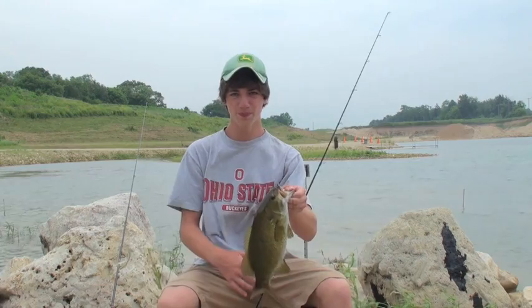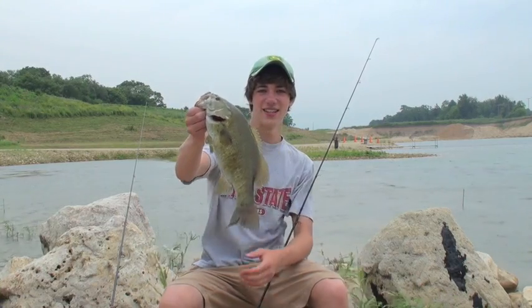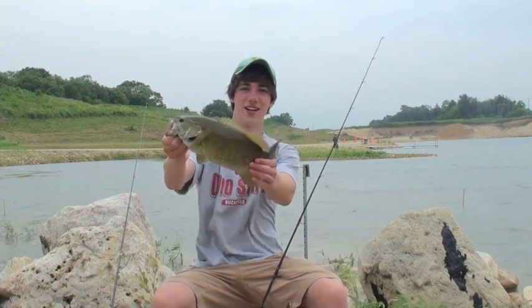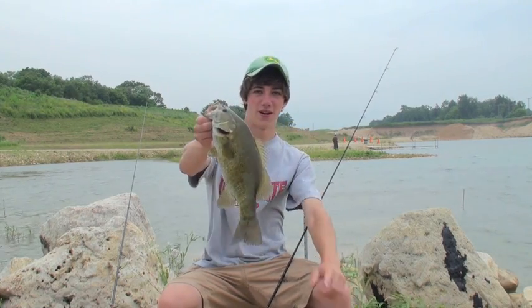Fish right there, man. Oh my arm's getting tired just holding this fish. Look at that bass. That is an awesome fish right there. Oh yeah. Gonna get a quick picture and put it back in the water. Stay tuned, more smallmouth action to come.